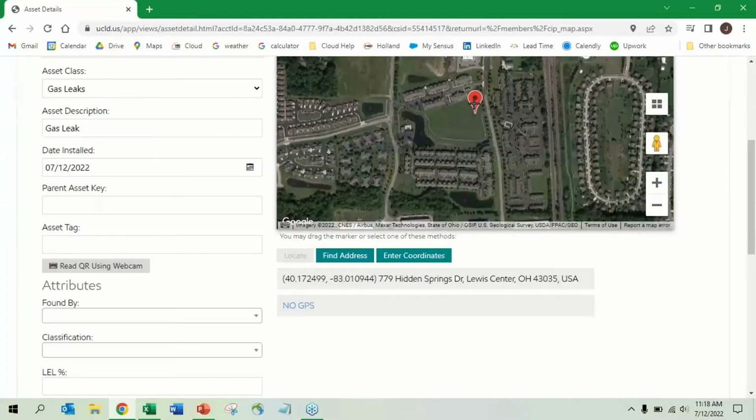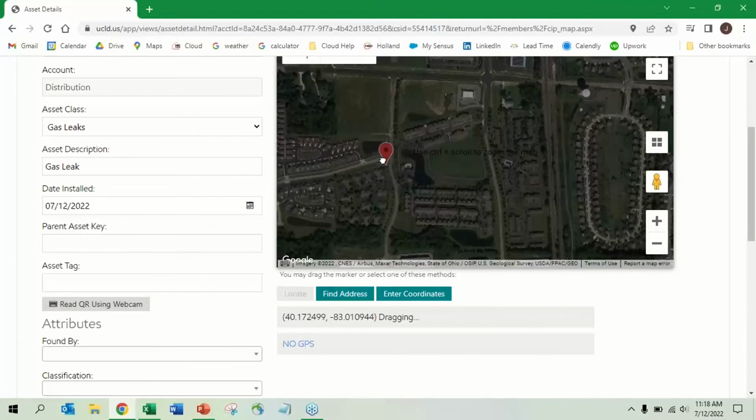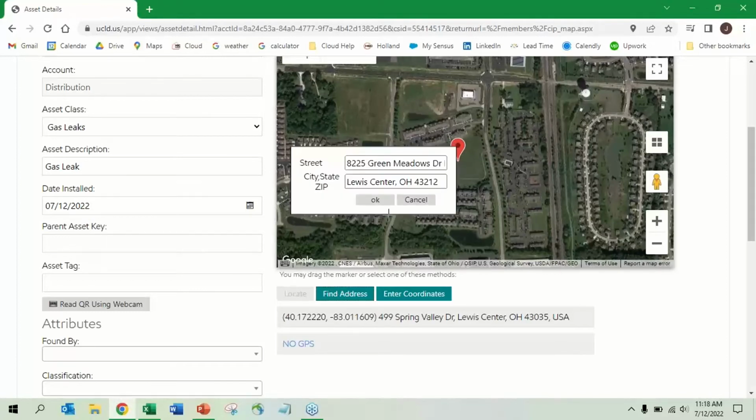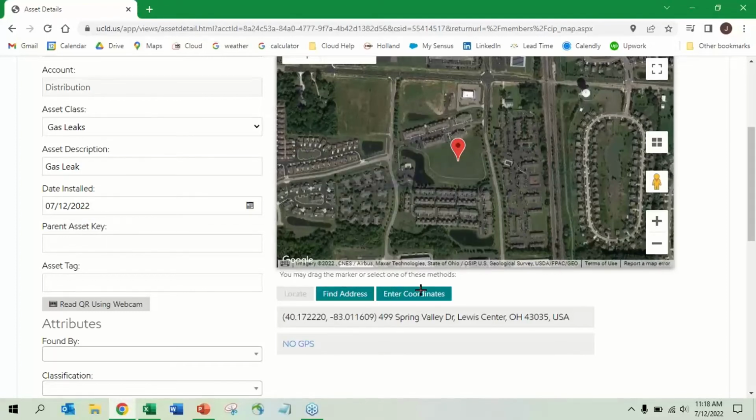Here you can see I can map out a gas leak anywhere on this map. I can drag this around. I can put this in the middle of the field. I can type in an address here, or I can even enter GPS coordinates. And then finally, if I was on a mobile device and I had my location on, I could click locate here and pull in my location and add it directly where I'm standing. It's good actually within a couple, 2 or 3 yards.